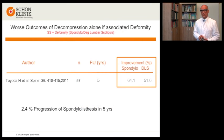And this treatment effect even gets worse if the spinal stenosis and the low back pain are associated with a deformity such as a degenerative spondylolisthesis or a degenerative lumbar scoliosis. Toyota published in 2011 a series of patients with 5-year follow-up, and he reported in patients with spinal stenosis and degenerative scoliosis an improvement rate of between 51 and 64%, which is pretty low as compared to the improvements you can achieve in patients without low back pain. And similar results were published by Kelleher in 2010.